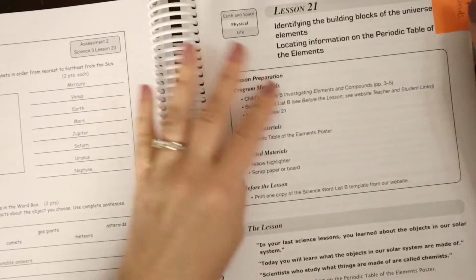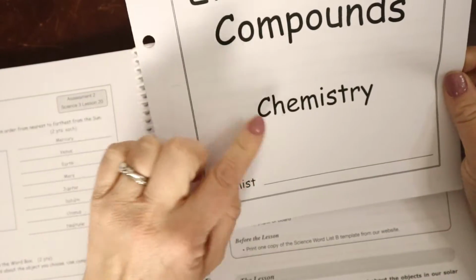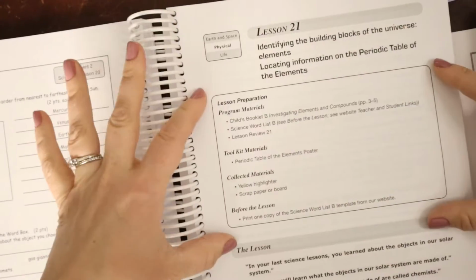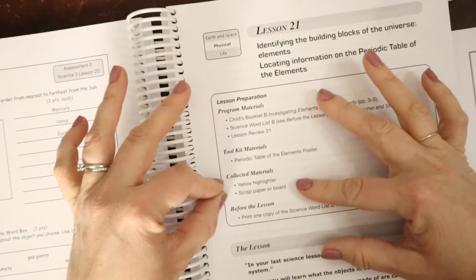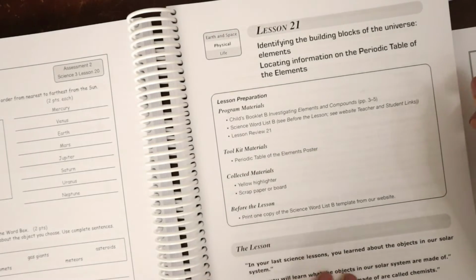So each unit is set up the same way. We have up here, we're diving into the physical science realm and chemistry in particular, and it's going to have the title of your lesson, and this call out box for you. These are the program materials you need. These are the kit materials. These are the collected materials that you need to teach the lesson. And then before the lesson, here's what you need to do.